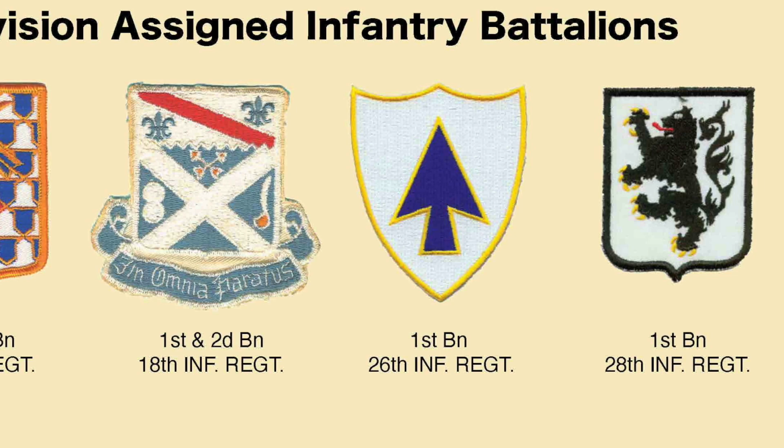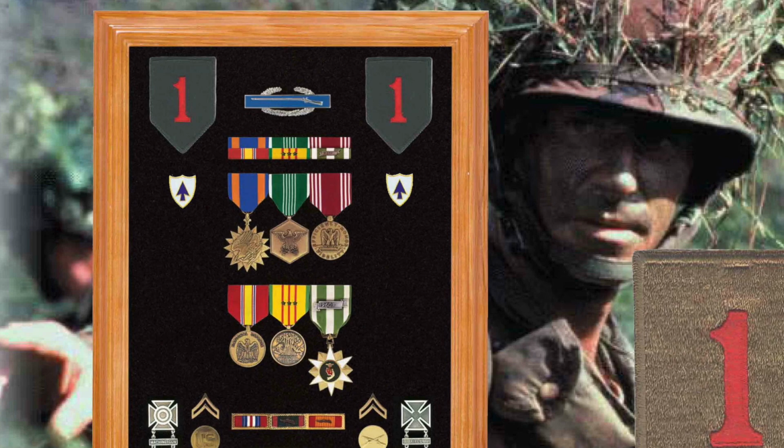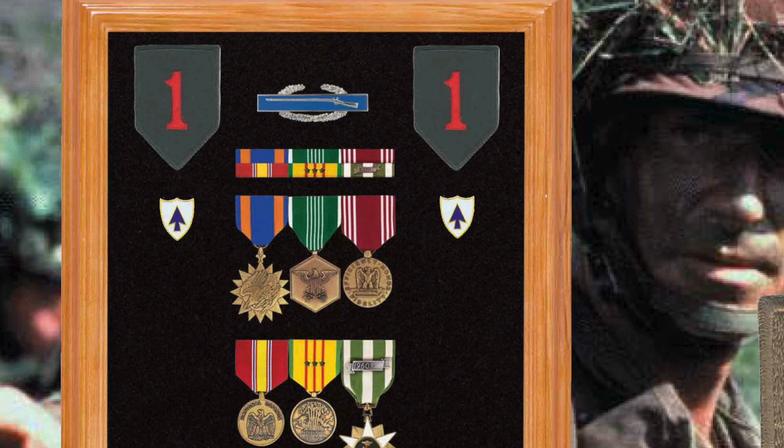A nice example of a combat infantryman from the 1st Battalion 26th Infantry Regiment using both his 1st Infantry Division shoulder sleeve insignia and his 26th Infantry Regiment unit crest along with his ribbons and medals.